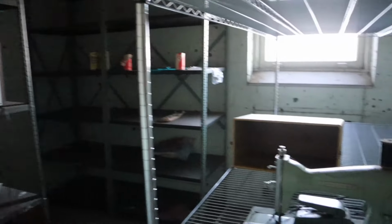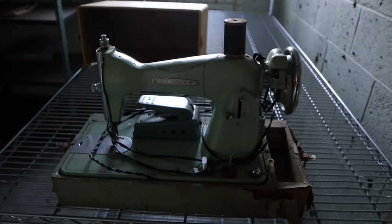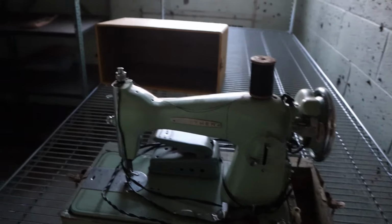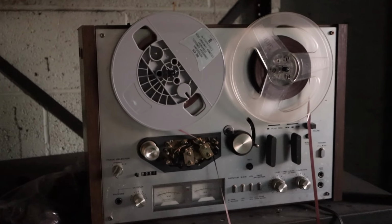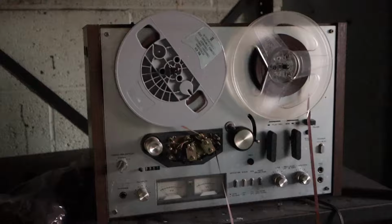Ooh, there's some good stuff in here. An old sewing machine. And a very old tape recorder. Okay guys, so you see we're in an auditorium. There's a way to get up there. If you see my light reflecting off that thing right there, those are theater cameras. So there's a way up there. They left the cameras in here. So there's that, and I think we're good, because I think we've seen everything else.